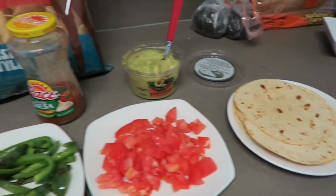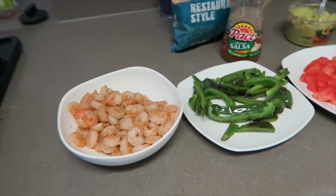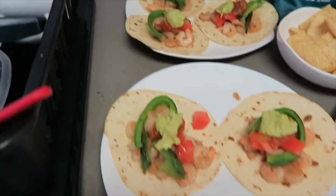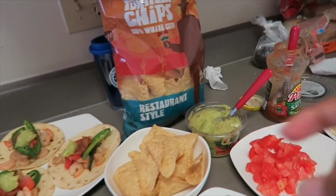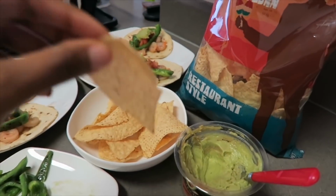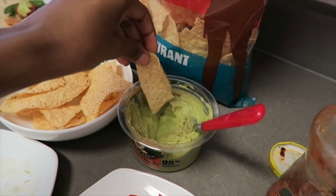Ready to dig in. All right, tacos are ready. Those are Stanley's, those are mine. Got some chips with dip. This guac is so good.